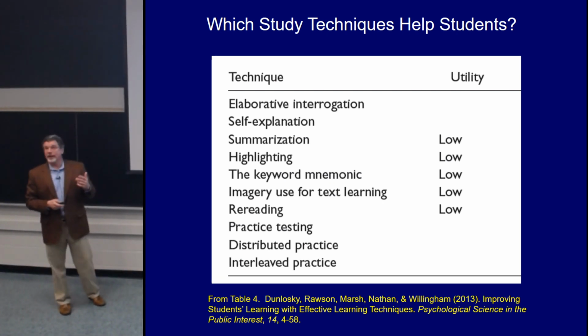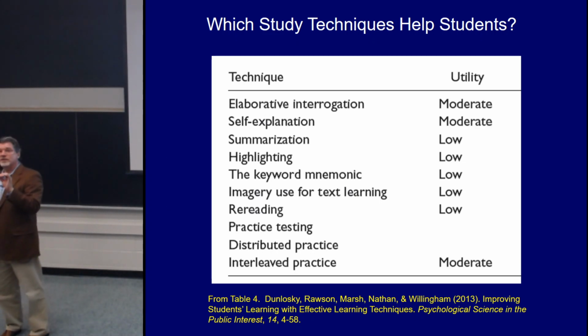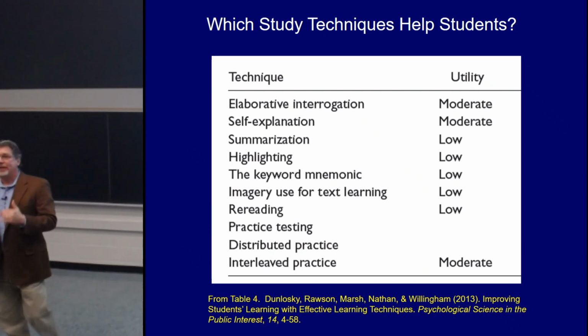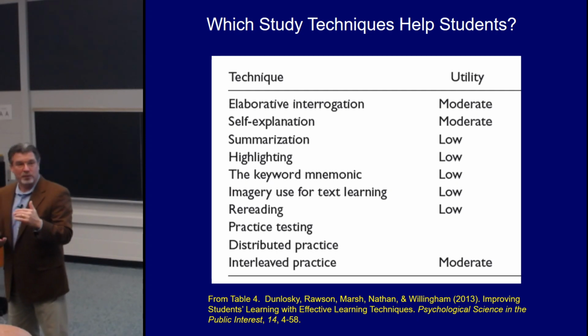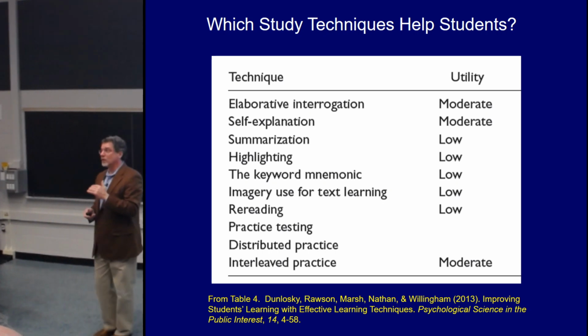Three of these techniques, that I could talk about at Q&A if you want, got moderate ratings. The reason these only received moderate ratings, however, is not because they weren't shown to be relatively effective for many different students across many different materials, but there was no evidence that they worked in real, authentic classroom contexts. So our call was to researchers interested in these techniques: please start showing us that it can really help move the needle for real student achievement in real classes.